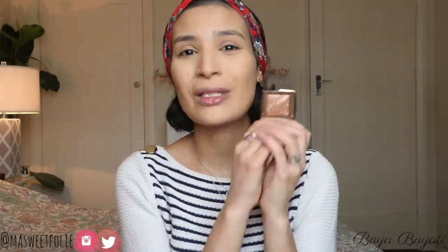Then to bronze and give the sun-kissed effect, I will be using my Hourglass. I haven't featured this one in my 2018 favorites, which I regret because I love it so much and I don't know why I didn't. I'm obsessed with it. I featured my Anastasia Beverly Hills bronzer that I love, which has a matte finish. I featured also my Marc Jacobs Bronze Omega with the coconut scent that I love, but I didn't feature this one. And this one, it's a must-have.